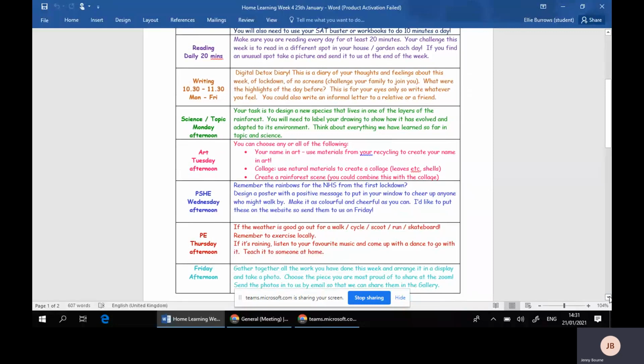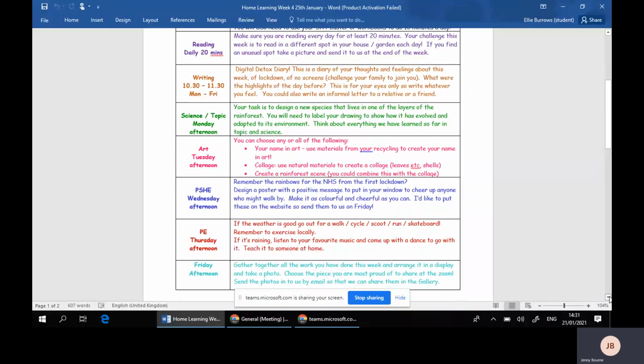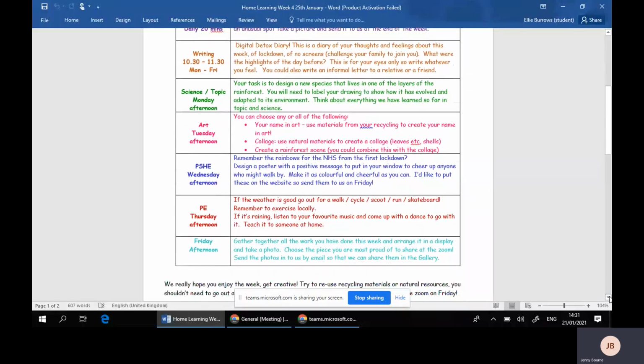So for Monday afternoon, science topic, we're suggesting your task is to design a new species that lives in one of the layers of the rainforest. You'll need to label your drawing to show how it's evolved and adapted to its environment. Think about everything we've learned so far in topic and science.